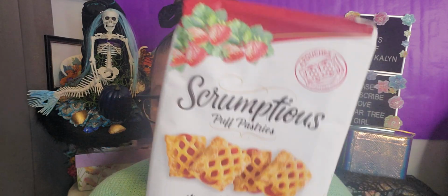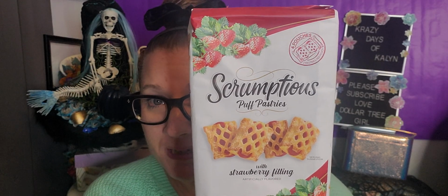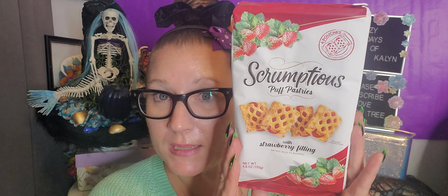Then I picked these up right there, and these I have seen before, but I haven't seen them for a while. So these are the Scrumptious puff pastries with strawberry filling inside of them. They are a drier pastry, but they're still really good, and the filling inside is nice and sweet and just right for a nice cup of coffee to have these on the side. That's just a really, really yummy treat.